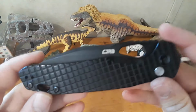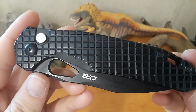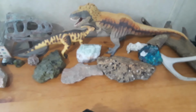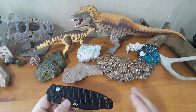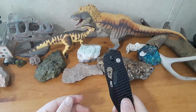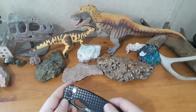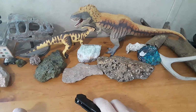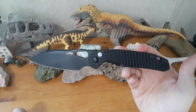Now, this is my version here with these Frag scales. I recently had the opportunity to handle a version that had just the smooth scales, and I recommend that one over this version. I think those smooth scales feel so much better. They just feel so premium, so nice. I'm probably going to get myself another Frack with those smooth scales. Don't get me wrong, the Frag is fine, but something about those smooth scales really did it for me.